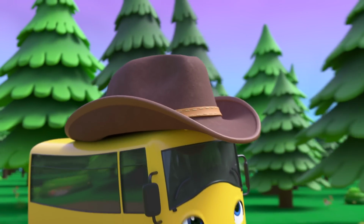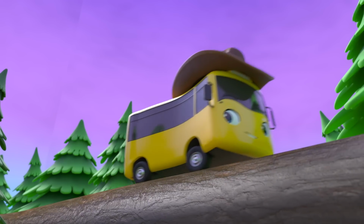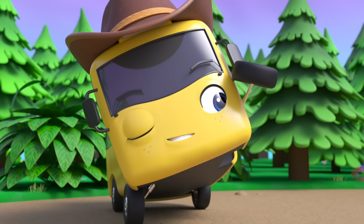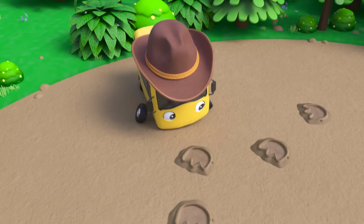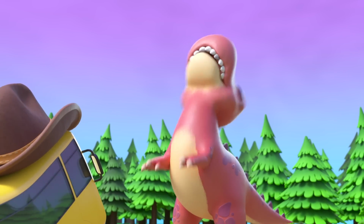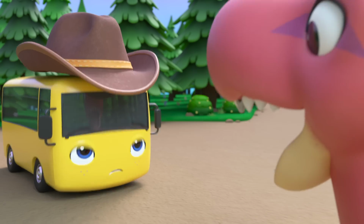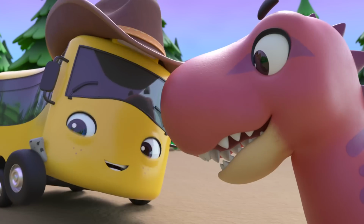This summer, I went exploring in the deep, dark wood. It's full of animals and monsters, but I wasn't afraid one bit. But then, I came face to face with a dinosaur! But he had a sore tooth. So I took it out for him to make him feel all better.